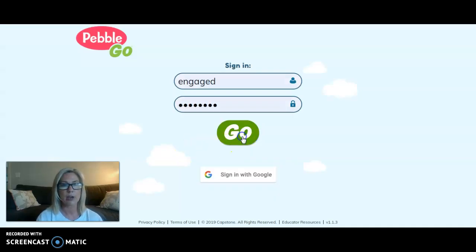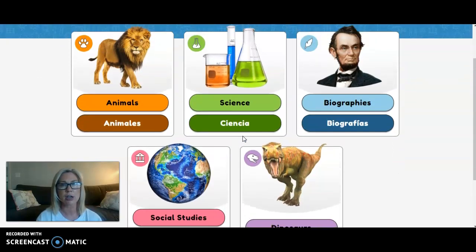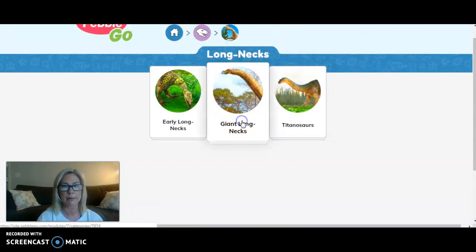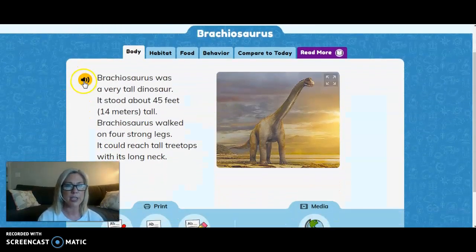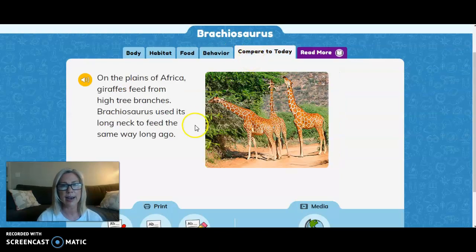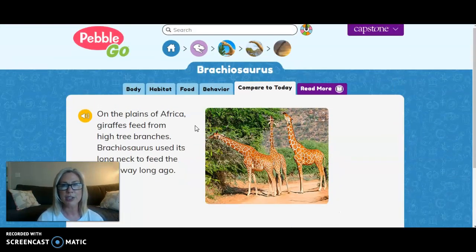And when you're here, you can search all kinds of different things. I'll just show you dinosaurs for an example. Giant black. And here you can have it read to you. You can learn about its body, habitat, where it lived, food, behavior, and compare it to today. Other awesome information.